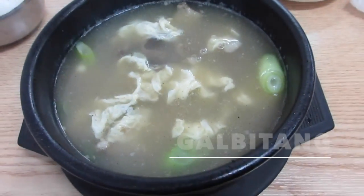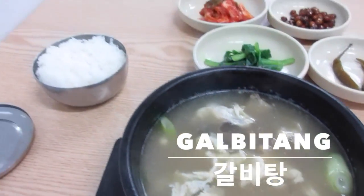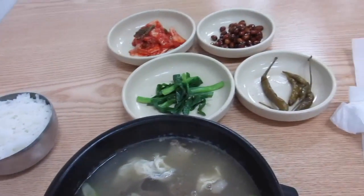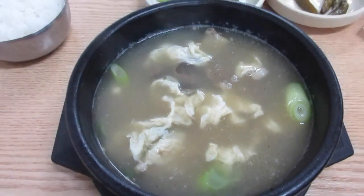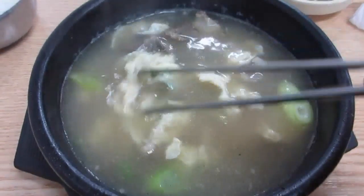For lunch, I got some galbitong, which is beef and egg and some vegetables with some rice and some side dishes. Let's dig in. So I just finished lunch and it was delicious. Galbitong is so good. So after all that, the sun finally came out today. I'm so happy.